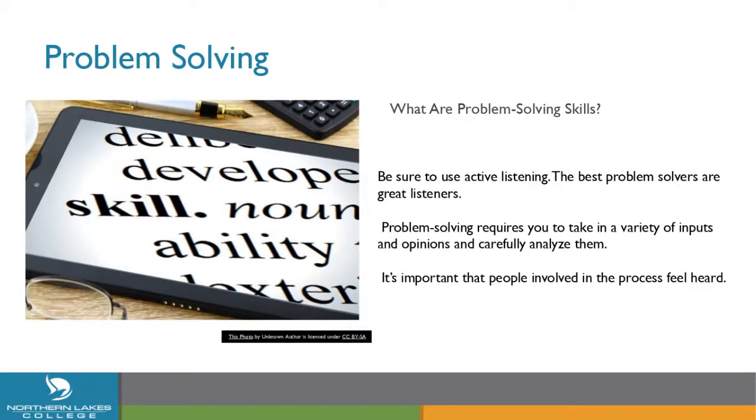So what are problem-solving skills? Be sure to use active listening. The best problem solvers are great listeners. Problem solving requires you to take a variety of inputs and opinions and carefully analyze them, so therefore being open. It's important that people involved in the process actually feel heard. And that's something we sometimes miss when we're trying to solve problems.